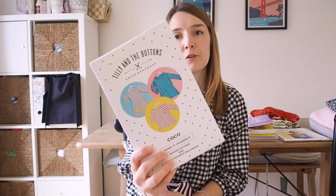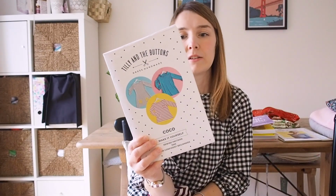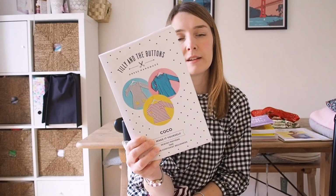So this was quite an easy pattern pairing for me. For a while I've wanted to make another Tilly and the Buttons Coco top, and here's the Coco top if you haven't seen it already. The Coco top is just a basic slash neck top or jersey dress that you can make from a cotton jersey or a Ponte Roma or a stable double knit fabric. I've made the dress version a couple of times and I've made one top. It's one of those patterns where I just keep thinking that I need to make more of it, but I just never have got around to it.